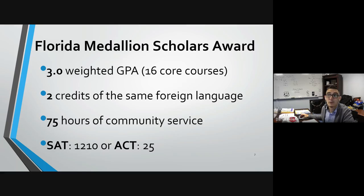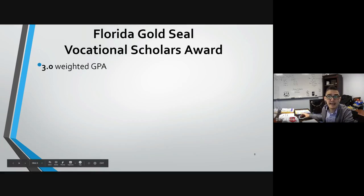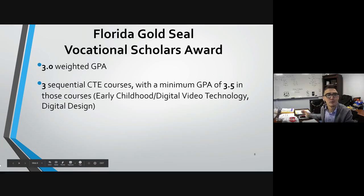And then finally, we have our Florida Gold Seal Vocational Scholars Award. This maintains the same GPA as the Medallion at a 3.0 weighted. They will have to take 3 sequential courses that are in their vocation. So for instance, the digital video technology, the early childhood, digital design. And keep in mind, 3 sequential courses. So if they were in early childhood, that would be early childhood 1, 2, and 3. Same thing with the digital video technology or the digital design.